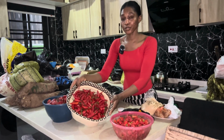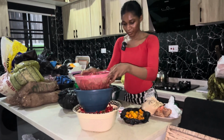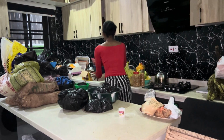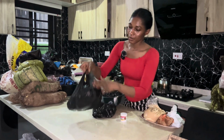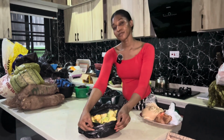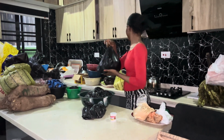This is also another pint of shombo, also 5,000. So here, in this bag, I have garden eggs. I bought a pint of garden eggs for my garden egg sauce again, and this went for 3.